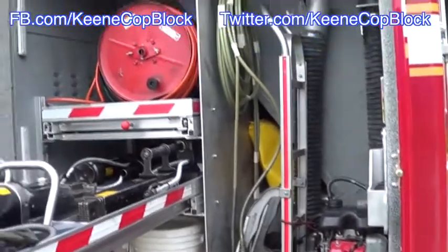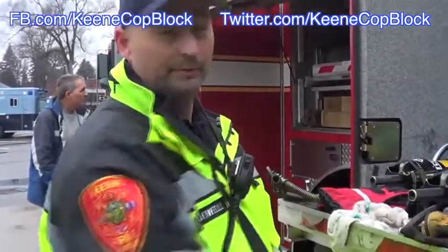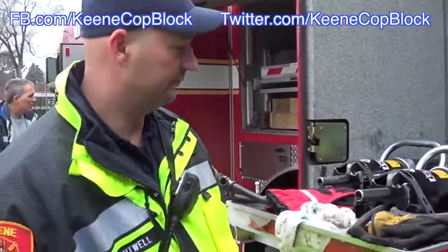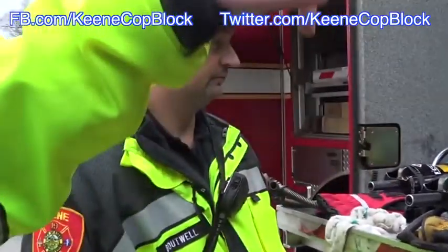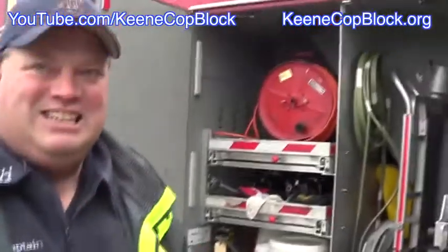The truck has a unit in it, so we can run off the truck, or if you say you're way out in the woods or in a building, say we need to pry a machine apart or something like that, we can bring that in a building to operate. And that hose behind it, that's looped up. Up top there, that top compartment is full of speedy dry. It's kitty litter, basically.